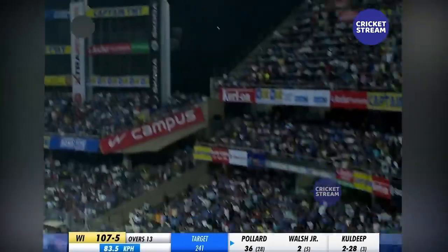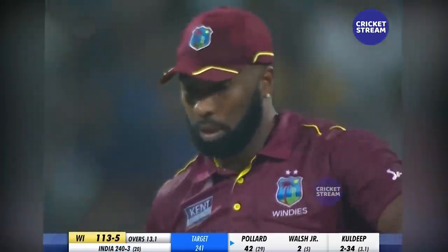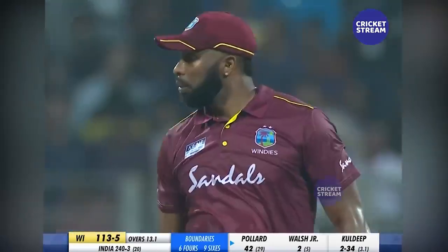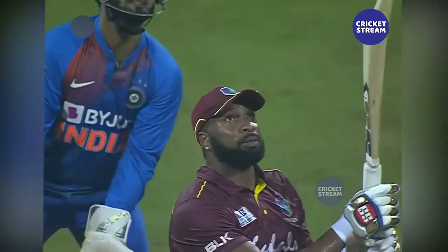That's gone up and he's mistimed it, but it will still comfortably sail into the crowd. Well, if you had a chance to on that handle, so if he gets it off the toe end, it still goes.